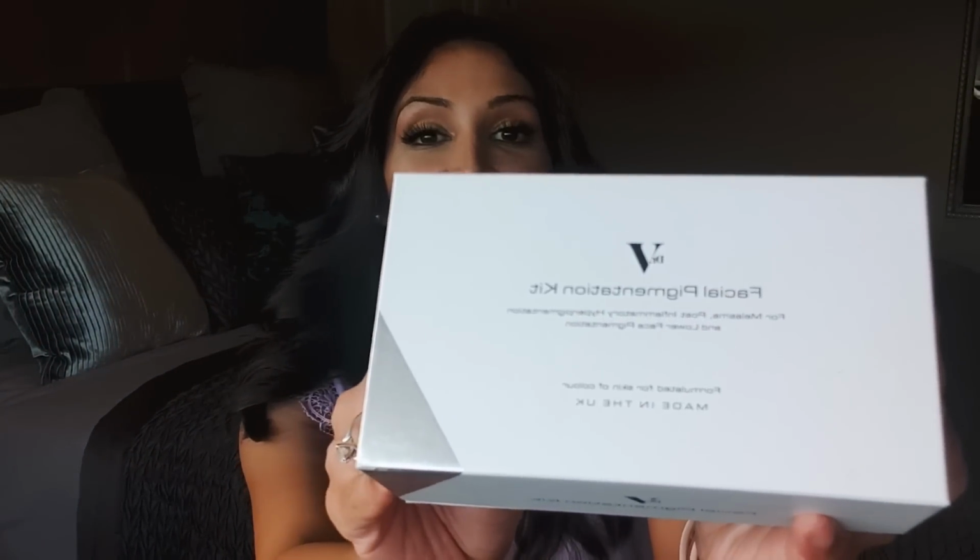So guess what I did for you? I created the world's first facial pigmentation kit for skin of color. I put all the ingredients in it. Plus, of course, there's no fragrance, there's no essential oils, there's no denatured alcohol, and it's cruelty-free. Everything made in the UK and EU by law has to be cruelty-free, so it's important to know that.